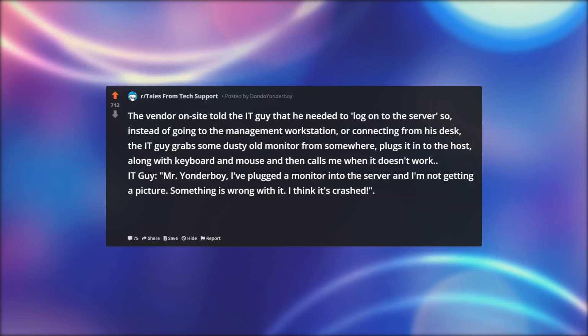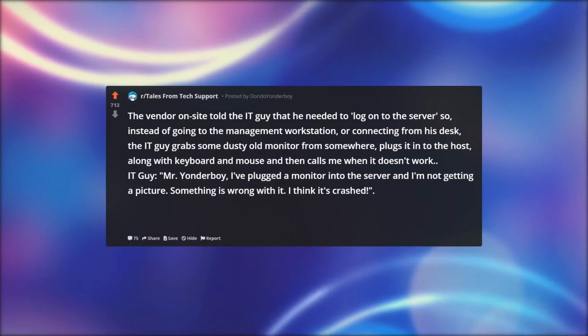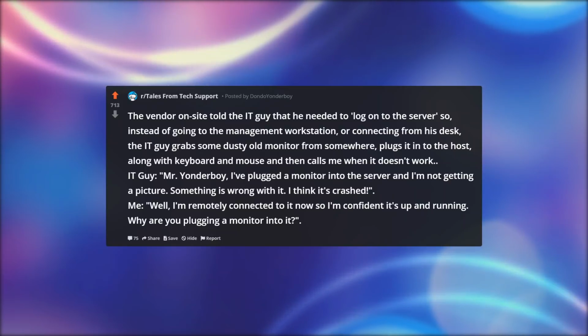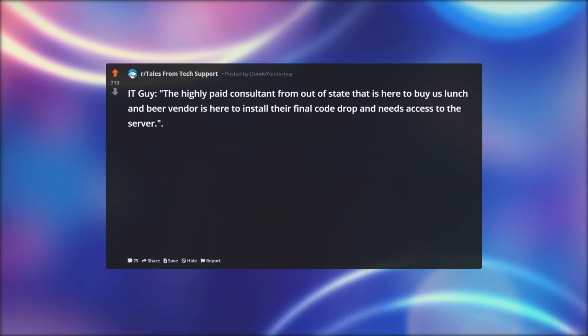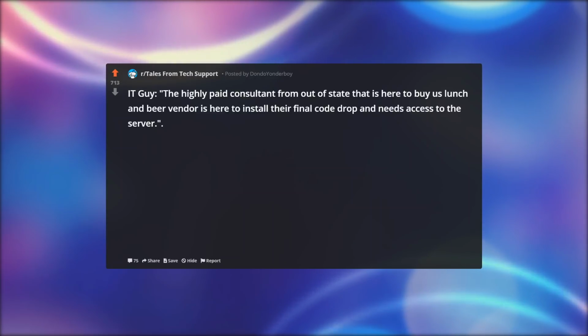IT guy: Mr. Yonderboy, I've plugged a monitor into the server, and I'm not getting a picture. Something is wrong with it. I think it's crashed. Me: Well, I'm remotely connected to it now, so I'm confident it's up and running. Why are you plugging a monitor into it? IT guy: The highly paid consultant from out of state that is here to buy us lunch and beer, the vendor, is here to install their final code drop and needs access to the server.